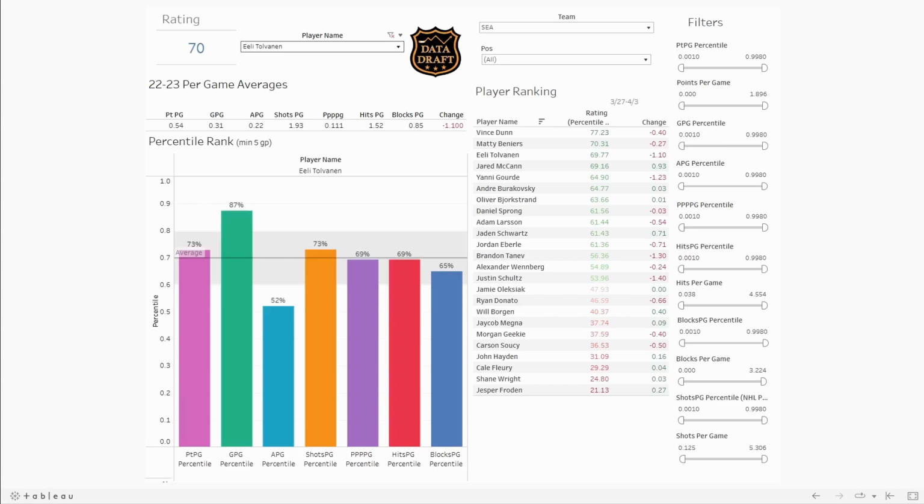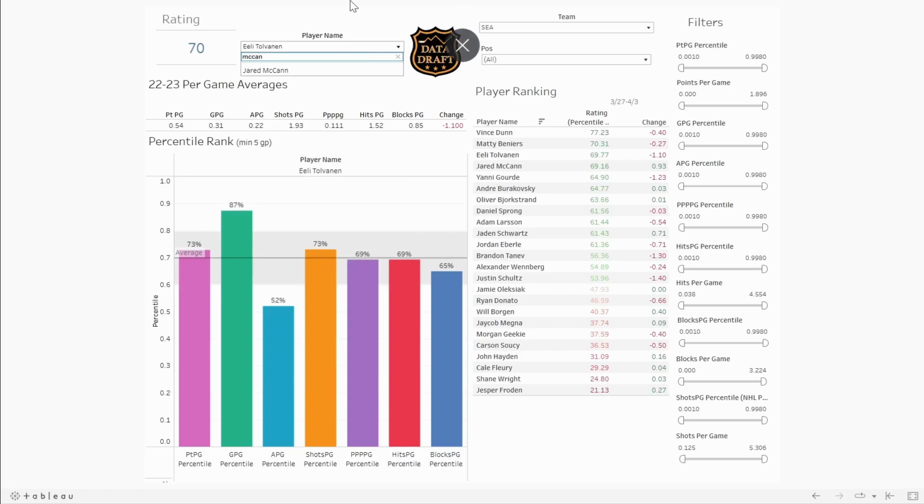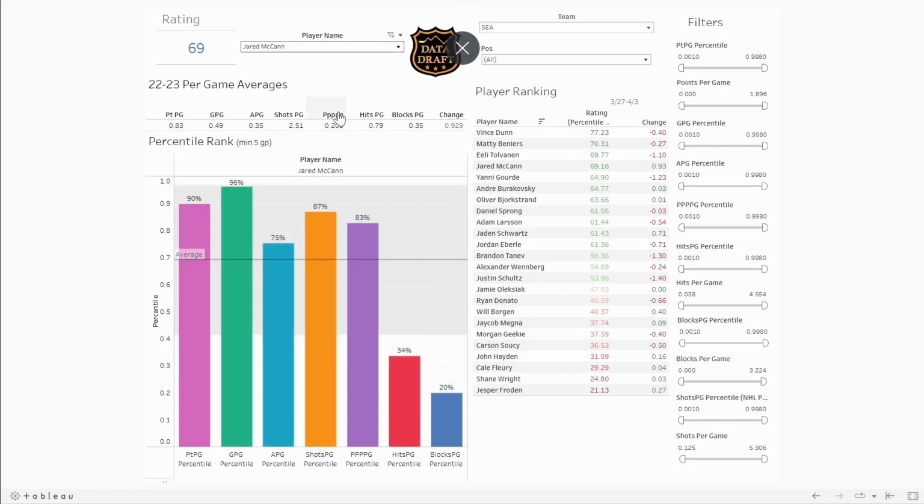all times for Seattle. But a guy who has been getting that top 6 role is McCann. I mentioned him a little bit earlier. He's one of those guys that you have to target. 96th percentile in goal production, almost half a goal per game, right around there. If he gets one or two more goals, he will be at that point, and he's 5 away from 40 goals on the season, which is incredible because this entire team has been scoring by committee. On any given night, Eberle could pop off, Schwartz could pop off, Daniel Sprong has been one of the best per 60-minute goal scorers in the league, so he's been incredibly productive.